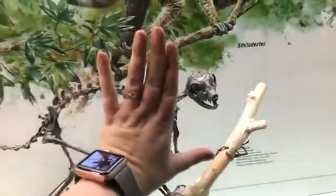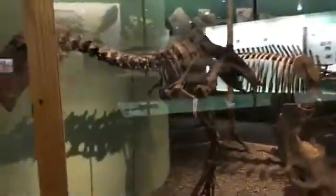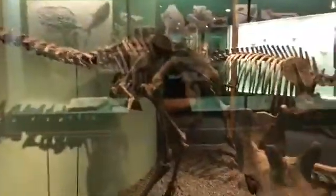In another line of evidence, sampling the chemistry of rock with deep underground pores provides additional about the Indiana Jones style. Yeah, that's right.